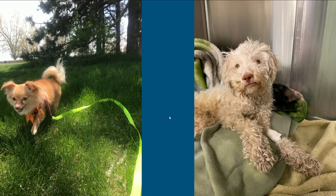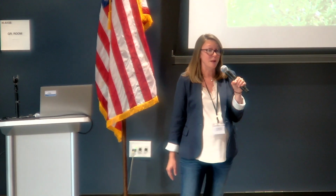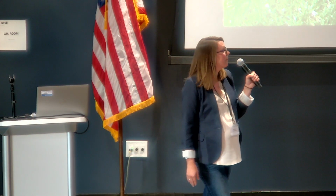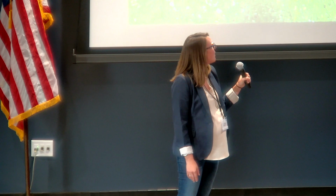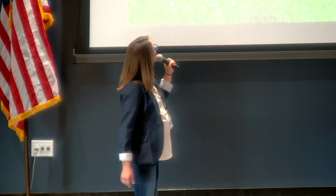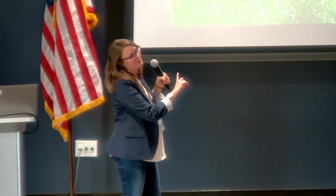He came in following a visit to an emergency clinic in hypovolemic shock. He was unable to stand. He was probably 12% dehydrated, and he weighed less than 6 pounds. Following recovery, he was 23 pounds. So pretty, wow. You guys awake? So pretty drastic change there. And then this other one is a long-haired Chihuahua, and I'm still his emergency contact because he's the best boy in the whole world.